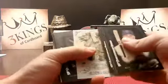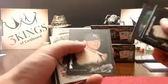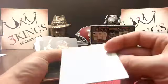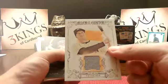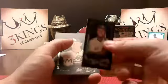Chris Tillman, a regular mini for the O's. Mitch Moreland, regular mini. Ooh, Mrs. Pierce. Hey, got a text relic, Mark Teixeira for the Yankees. Tulowitzki regular mini. Jose Bautista, Allen and Ginter back for the Blue Jays. Reyes regular mini. Alright, three down, three to go.